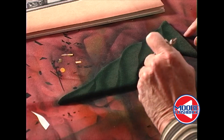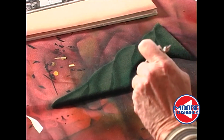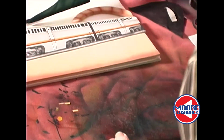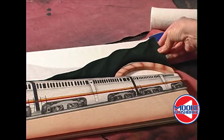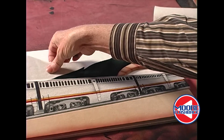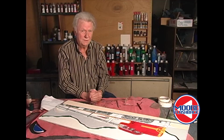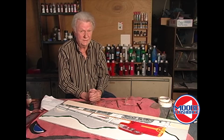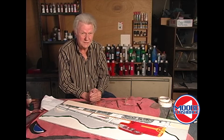Then we're going to shade this so it looks like it's a little further behind the train, and that will go in there. If you have the talent and you can go out there and do it, it's a wonderful thing. I get to do what I love for a living. I'm 60 now, and I've been at it since I was a teenager, basically.